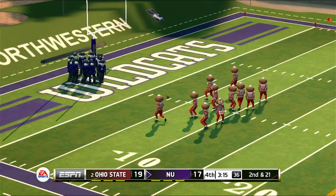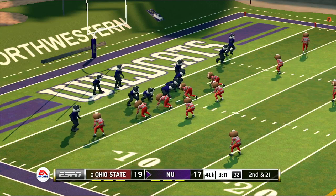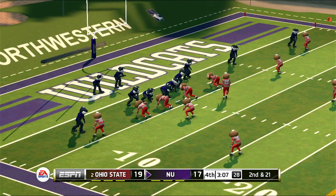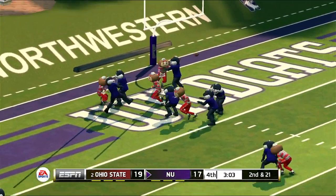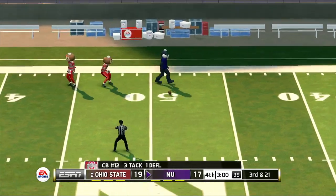So the sack makes this a second and long. Four down. Mike five. Set. 10, Boston. Cut. Motion. He goes downtown. Oh, he had the pick and he dropped it.